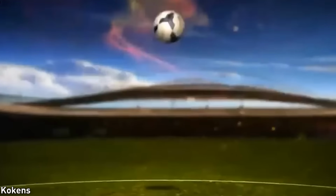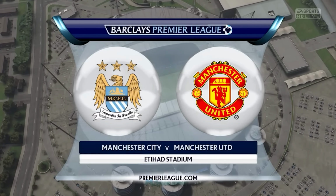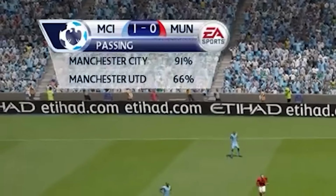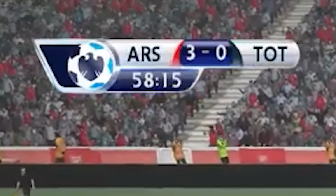Another rebrand in 2013 for the Premier League's logo meant, of course, a new scorebug. I don't know why, but Barclays were really into their glossy phase at this point. For me, I don't really associate this scorebug with TV. I more so associate it with FIFA 15, which is the only way I'll be able to show you this.